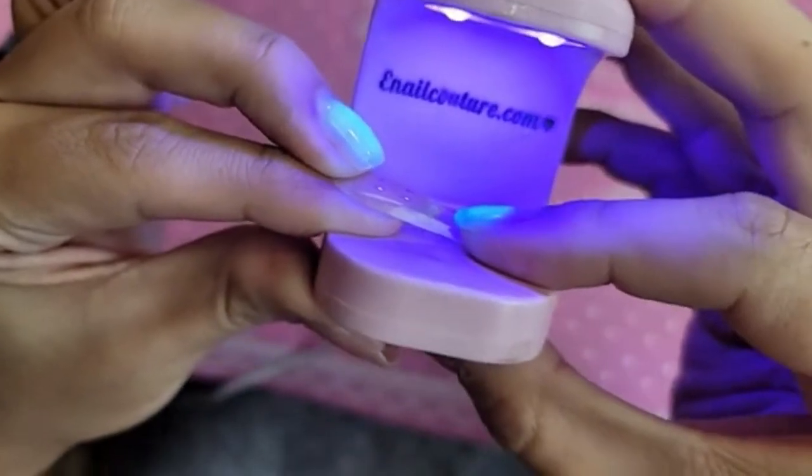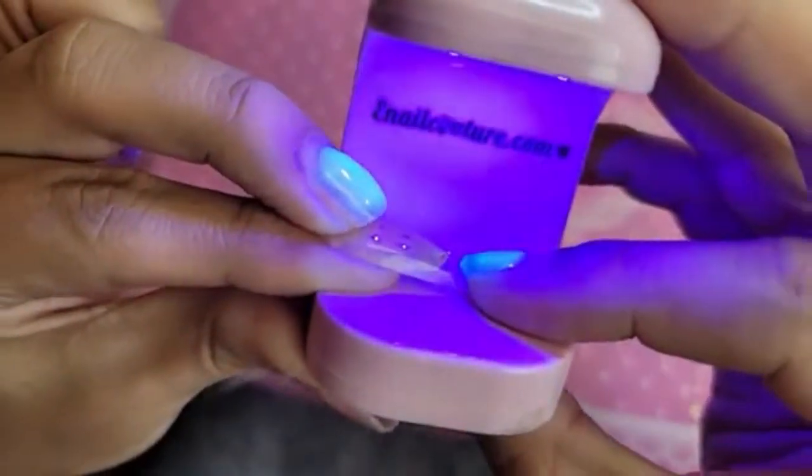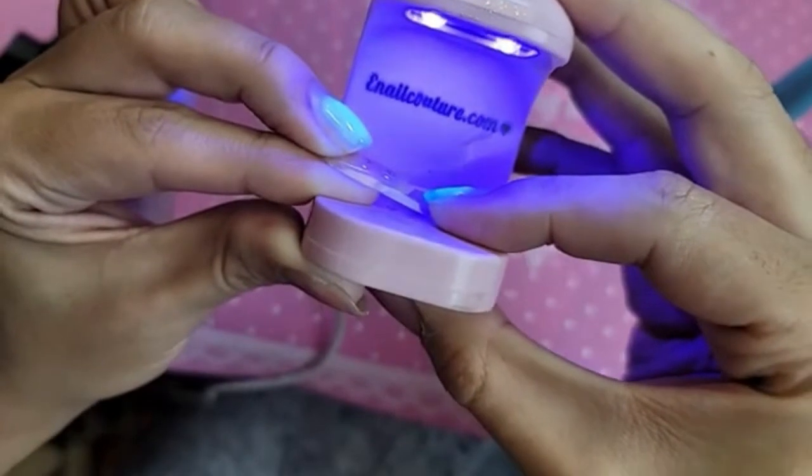I'm using the DIY lamp to apply. Remember, leave a little space at the cuticle area just so that way you can blend it out really beautifully.